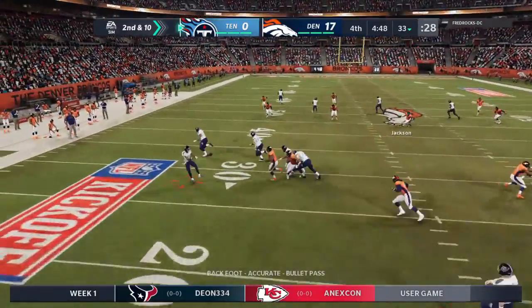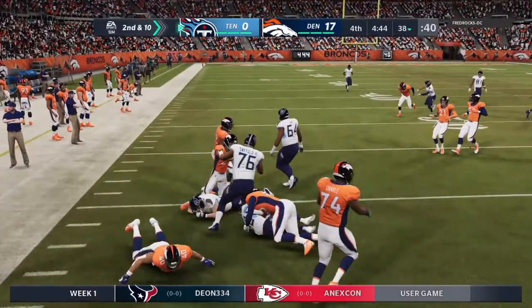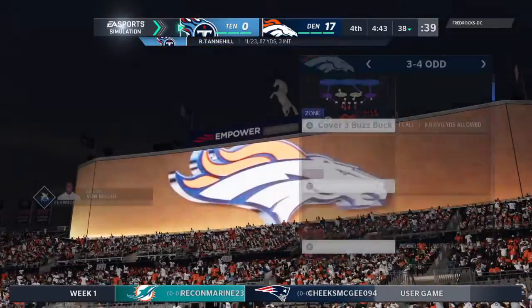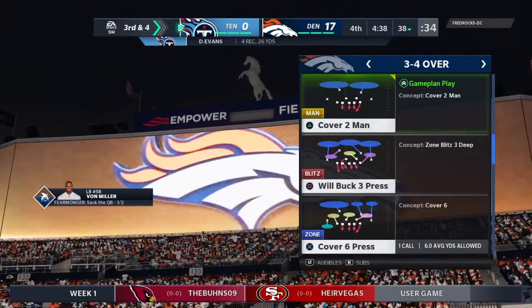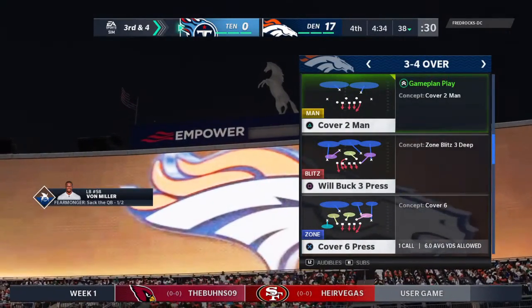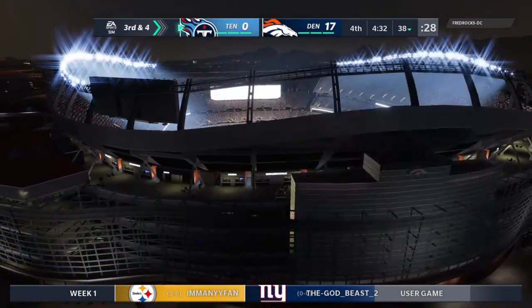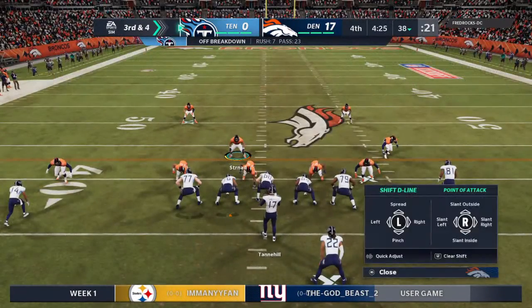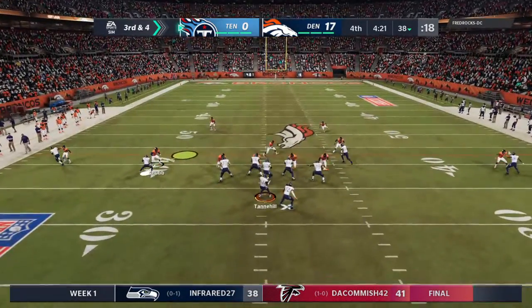Here's Tannehill. Now they set up the screen. That's complete. They get 6. That'll leave them with 3rd and 4. You got the big lead defensively. Willing to give them that underneath stuff, right? And this is why you work on your tackling. Tackle them after the catch, inbounds, keep the clock running. Just go ahead and bleed the game out that way. The Titans on 3rd down, they've hit 4 of 7. This is 3rd and 4.